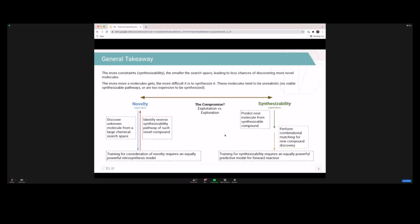So the general takeaway here is that we can summarize this huge problem of paradigm into two parts. I'll call this the novelty problem and also the synthesizability problem. In the novelty part, we are concerned with discovering new molecules in a large chemical space. And in order to discover this, we no longer restrict our model to whether the model should generate a synthesizable molecule or not. This task is then passed over to another model called the retrosynthesis model. And that's the job of the retrosynthesis model, to identify the pathway from getting this new molecule from our purchasable compounds or our starting compounds. On the other hand, we have synthesizability built into the model from the get-go.